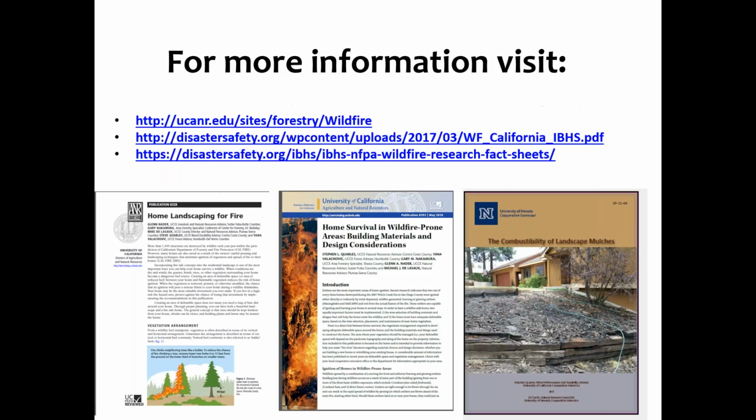So for more information, we have lots of printed materials. Here are 3 illustrations. There's a guide that we've written that's free and downloadable on home landscaping for fire. There's a much more in-depth guide on home survival in wildfire-prone areas, covering both building materials, design, and maintenance considerations. And there's an additional guide on the combustibility of landscape mulches.